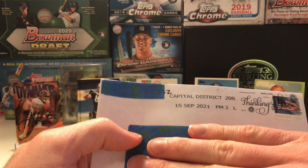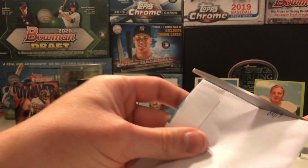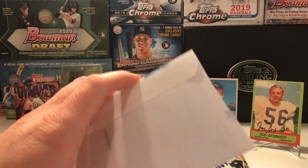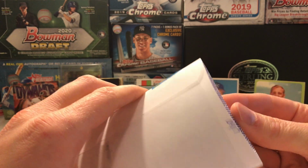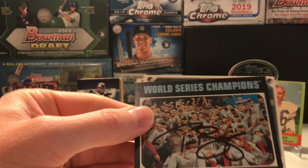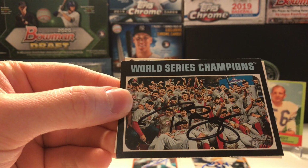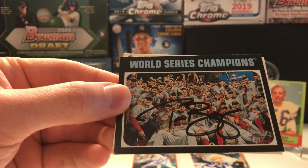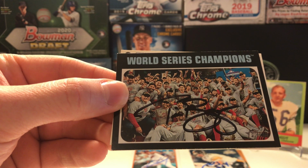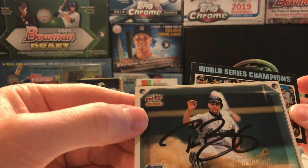We're going to finish it off in the Capital District. This one's also very thin. No hard card to speak of. Can I get this open? Who's in it? Nice. Any guesses? Any guesses at all? He was a part of the World Series Nationals, the 2019 World Series Nationals Championship team. All right. Mr. Tim Bogert.